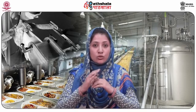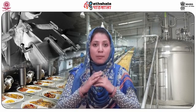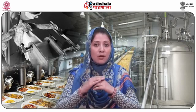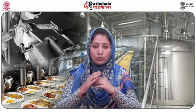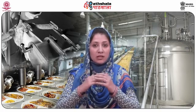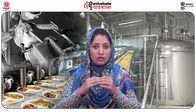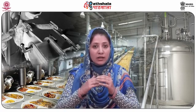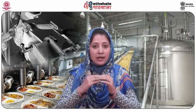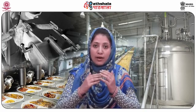Air temperatures should be in the range of -30 to -35 degrees Celsius. Sometimes -40 degrees Celsius is used. Air is circulated at high speed, from 2 to 4 meters per second and also up to 6 meters per second. An air circulation coefficient of 150 to 300 is used inside freezing chambers. Relative humidity is maintained at 95% or above.